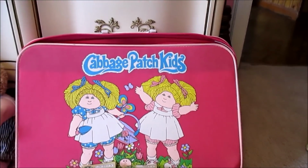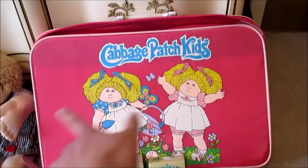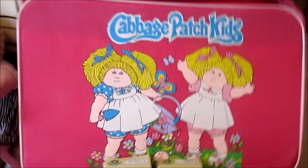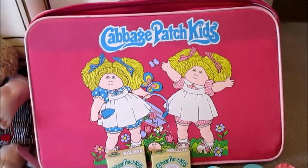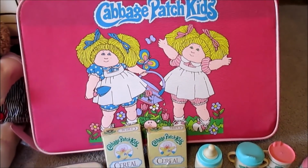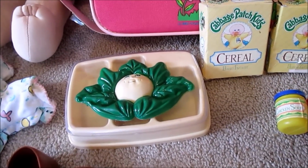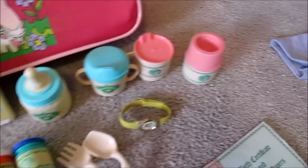So I don't have that many accessories to show you, because the only ones I've gotten came with Murphy and Francisca in this case. So this is a really common case from 83. It was probably sold for several years. It's really big and roomy, and this is where I keep all of my shoes when they're not wearing them, and these accessories, I just keep them in bags. So I have two different feeding sets, I believe the 83 and the 84 versions. One is more complete than the other. I have pictures of them on my Flickr.